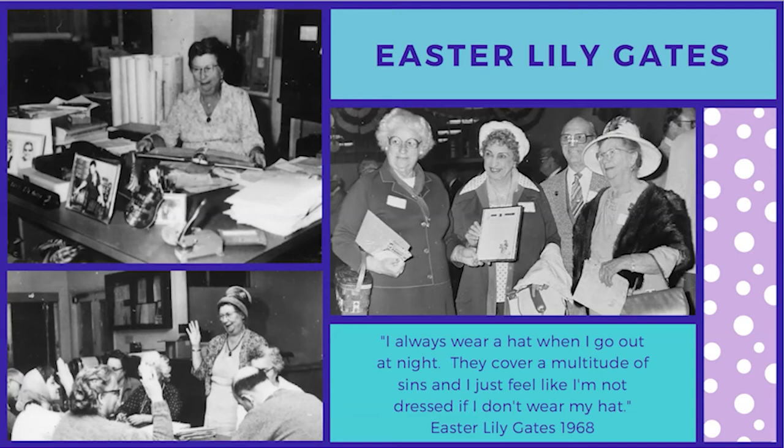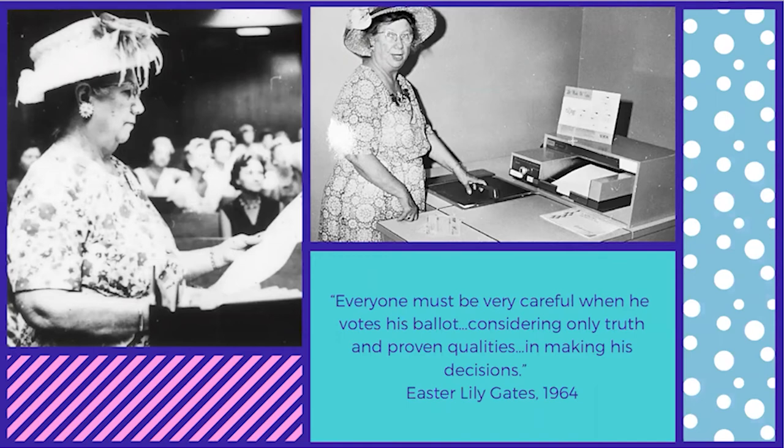So Easter Lily served as supervisor of elections and registration of voters for Broward County. She won her first election in 1928 by 2,200 votes. And at that point in time, Broward County only had 5,000 voters. She ran unopposed for 20 years. And during her second 20 years, she met Republican opposition, but always won decisively.